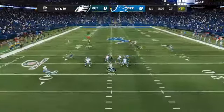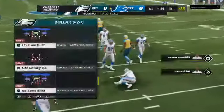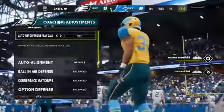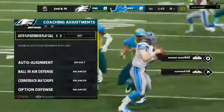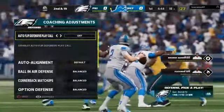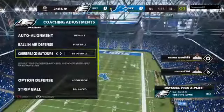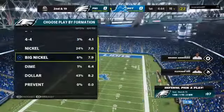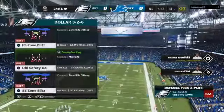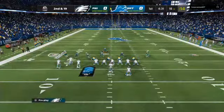Now they'll throw it with Wilson. Pressure comes, and down he goes. The Eagles get there for the sack. The safety blitz turns out to be a great call defensively as they sack him for a loss of 9. Back quite a ways here, facing 2nd and 19.